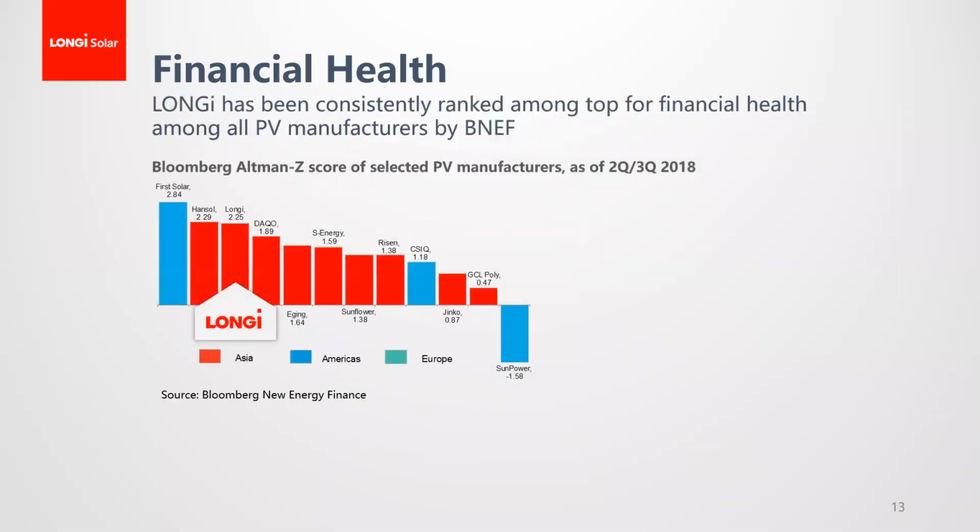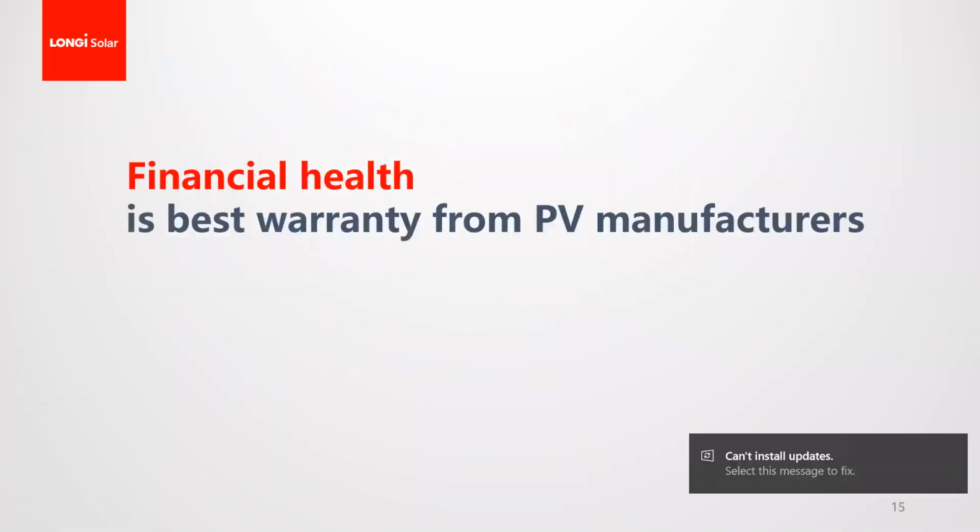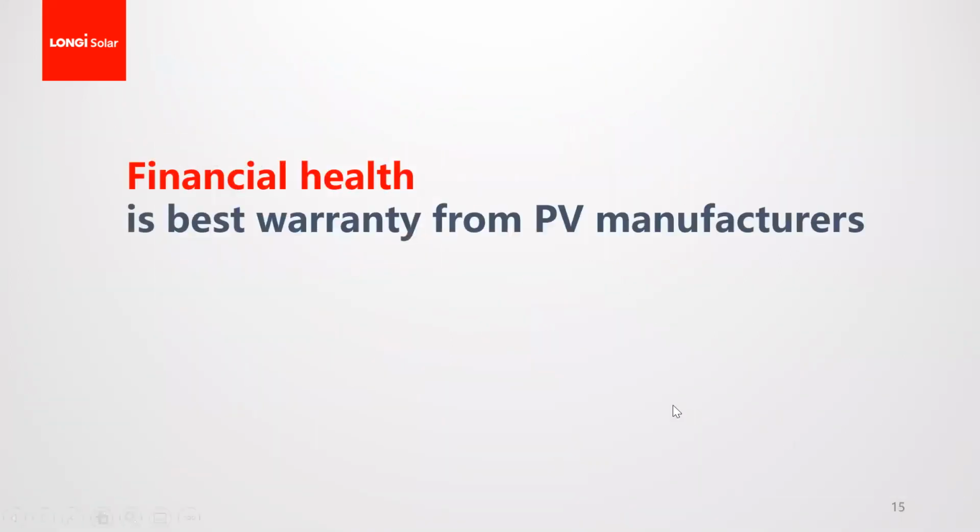Bloomberg New Energy Finance has also consistently ranked us among the top for financial health among all PV manufacturers. They also published a report last year in which we are ranked #3, the most bankable PV module brand, by Bloomberg New Energy Finance. So we also think this financial health is the best warranty from all PV manufacturers, and we maintain a strong balance sheet. We stay here for the long run.